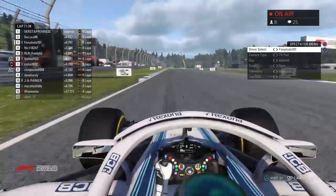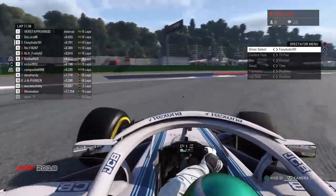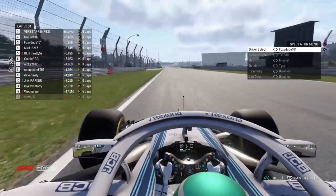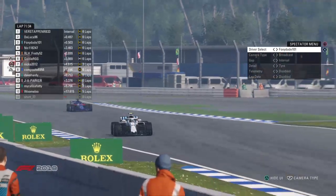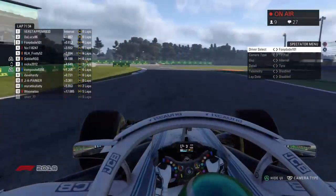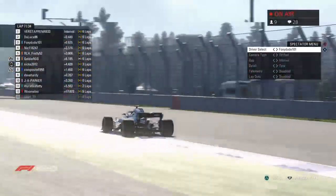And that's an easy move for Nicker once again. He just needs to keep making up these positions. Next person on Nicker's wish list to get past is Goldie. 4 seconds in it, and Goldie's on the medium, so he'll be taking those tyres long. So will he be able to make up that gap? I think he can. He's on fresh soft. He has got the pace.